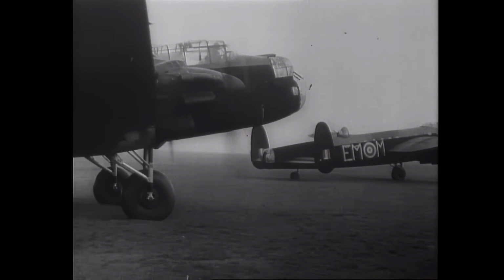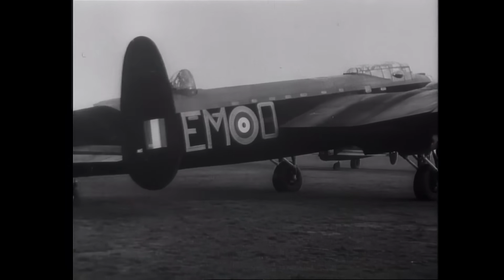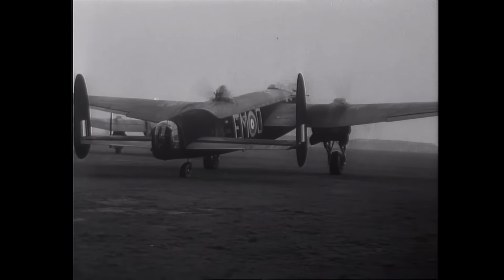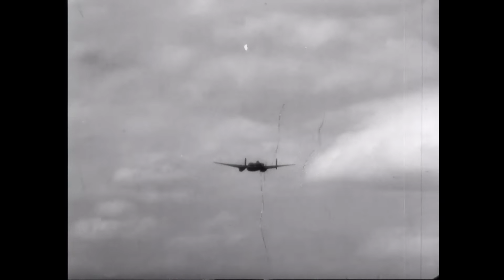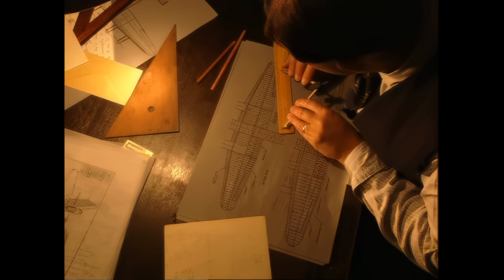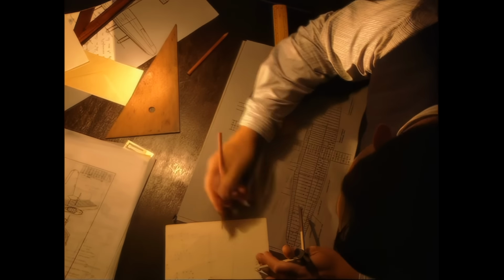The official verdict was finally delivered from the Air Ministry. Avro would complete the initial order for 200 Manchesters and then switch to building a rival design. For Roy Chadwick, it was a bitter blow, but he would not be beaten. He knew that his bomber could still be a winner. Somehow he had to prove it, and prove it fast.